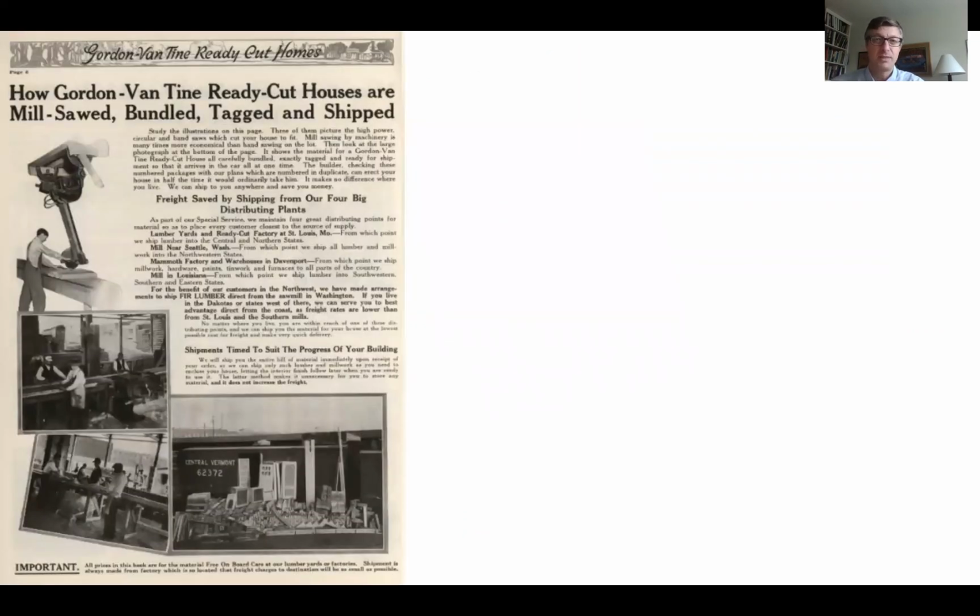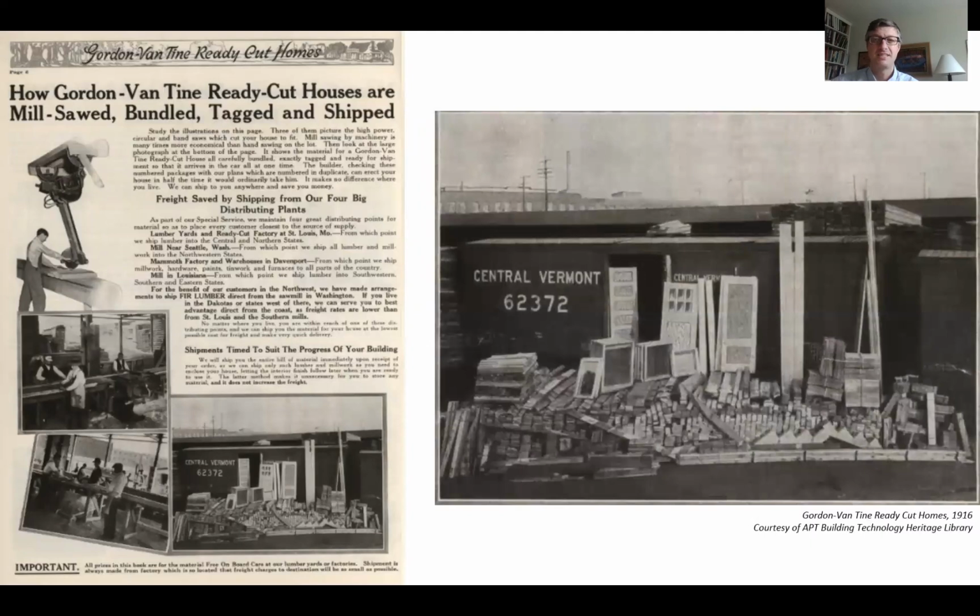In addition to the house plans and descriptions, the catalogs typically contain a few pages explaining the process of fabricating the houses. In this case, illustrated with a series of photos that show the lumber being cut, milled, and packed in the factory. And if we look closer, we can see that this shot on the right shows a central Vermont railroad car with all the parts for a Gordon Van Tyne house. Perhaps somewhere in Vermont, this house is still standing.